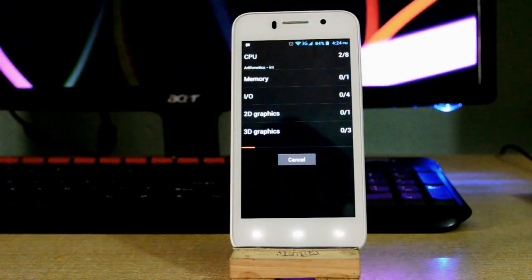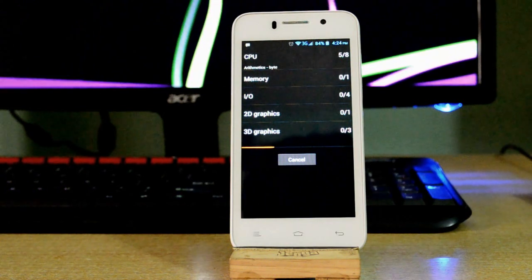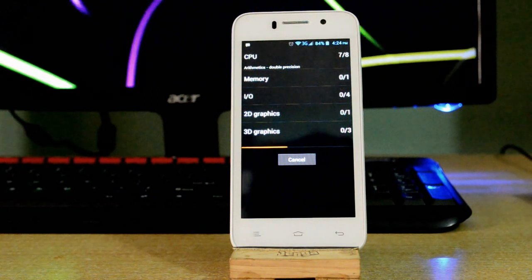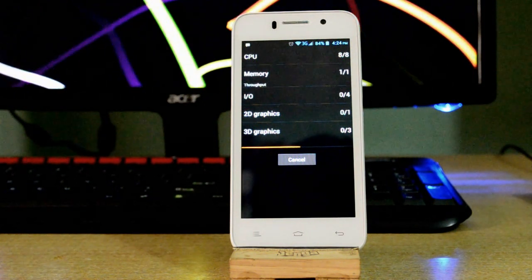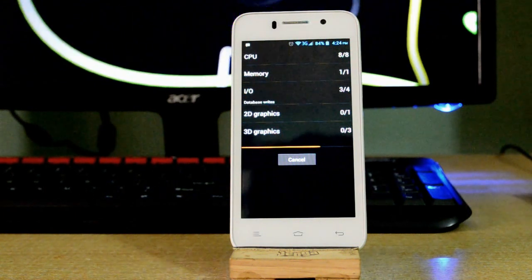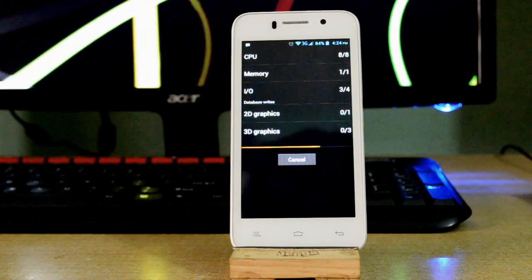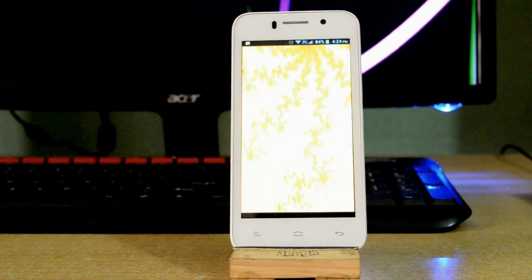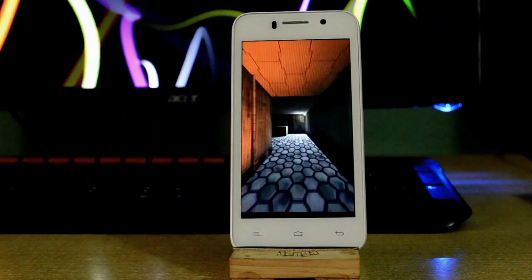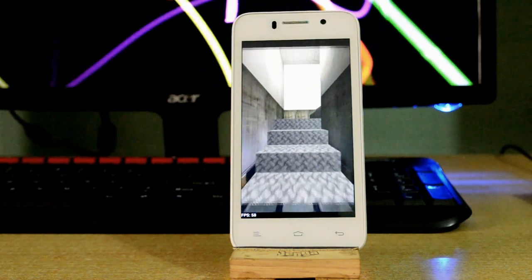Sensor wise, the Xolo q800 comes with a plethora of sensors, including the accelerometer, the proximity sensor, the compass, and a gyroscope, as well as the GPS sensor. It's got Bluetooth 4.0 support, and it has wireless Wi-Fi connectivity as usual, and it's a 3G smartphone, and also it supports dual SIM. Currently I'm running a benchmark test, after which I will do some real-time tests to see how the phone performs and how well it is suited for day-to-day activities.